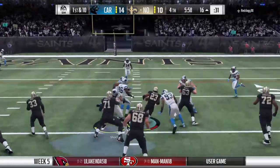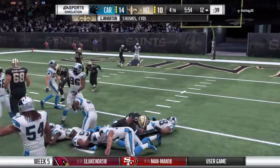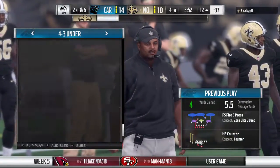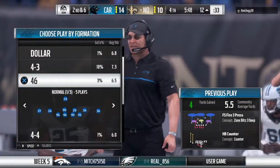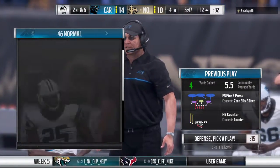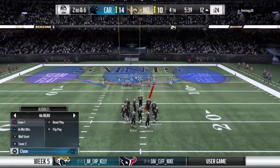A handoff as they run the counter play. And he'll get 4 there, down to about the 12-yard line. Well, if the coaching staff's doing a good job upstairs, they'll file away what they just saw from the defense right there. They sold out to stop that running play. I'd say keep that in mind. They want to try that again. Go play action, hit them over the top.